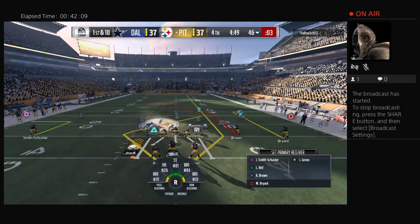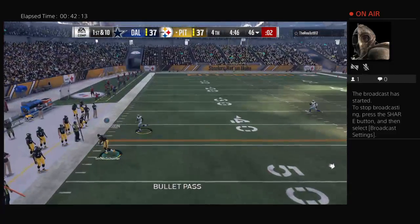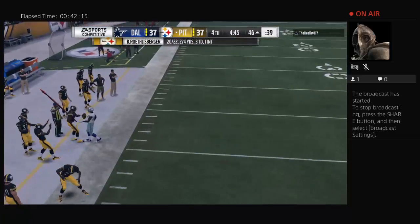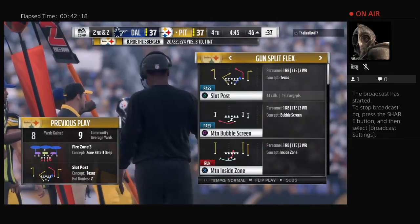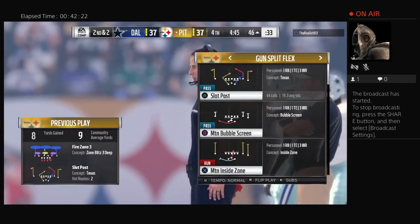The play clock's running down. Now Roethlisberger on first down. Sideline throw, it's complete. And a nice job there of keeping the toes inbounds. A good pickup there. 8 yards on the first down completion.